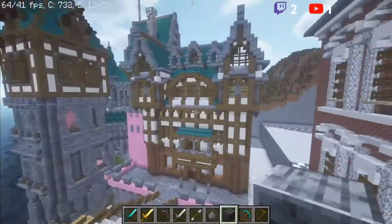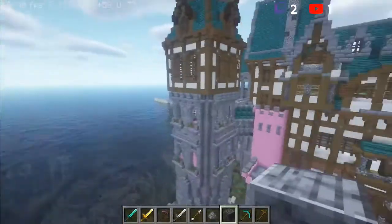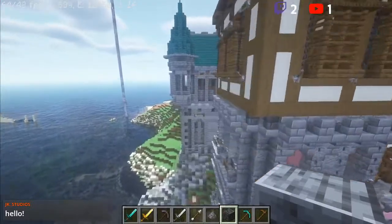Man, this is all really pretty. I love these buildings that Richard puts together. They're ridiculous. But yeah.